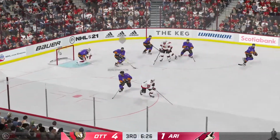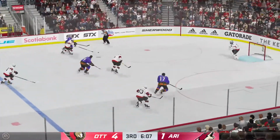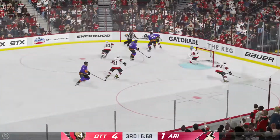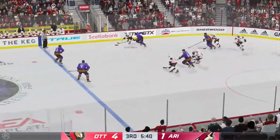And a good read to get possession there with the two centermen tangled up. Slides the pass over to Krause, to his teammate. Knocks the puck down with a stick. Pinned up along the boards. Nice poke check inside the attacking zone.